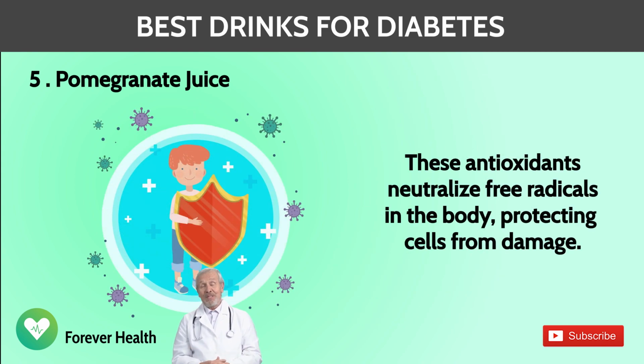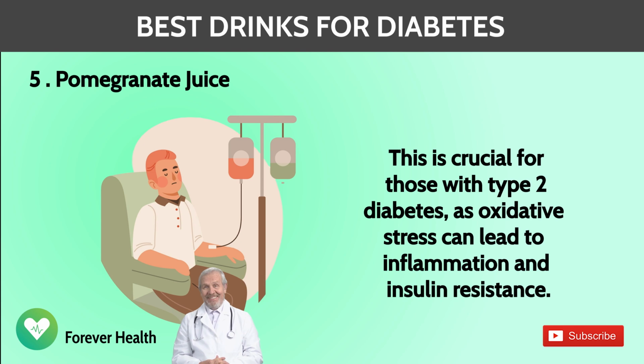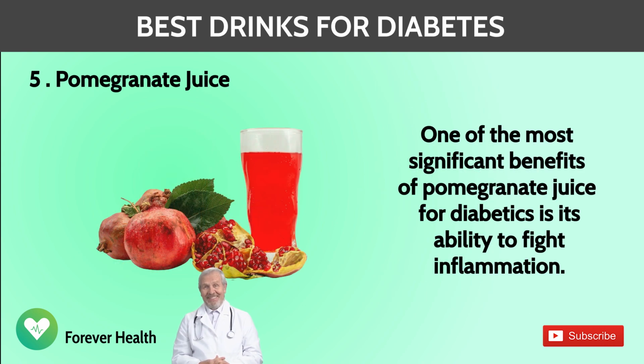These antioxidants neutralize free radicals in the body, protecting cells from damage. This is crucial for those with type 2 diabetes, as oxidative stress can lead to inflammation and insulin resistance. By reducing these harmful effects, pomegranate juice can improve insulin sensitivity, helping the body respond better to insulin and control blood sugar more effectively.